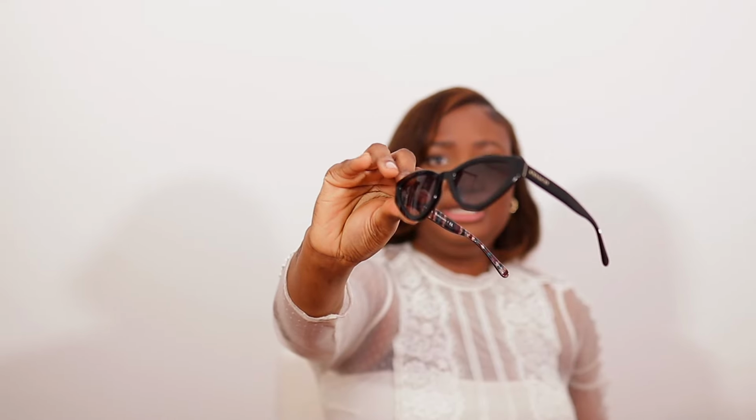Since we're on accessories, I'm gonna show you this. These are my Coach sunnies. This is a pair of sunglasses that I got, I think maybe 2-3 years ago. I really, really love them.